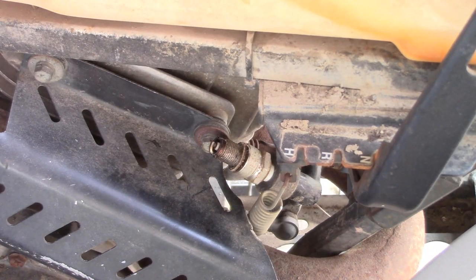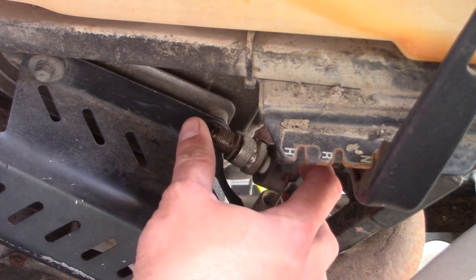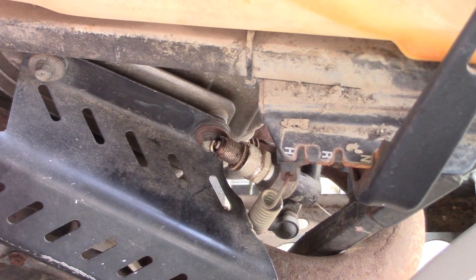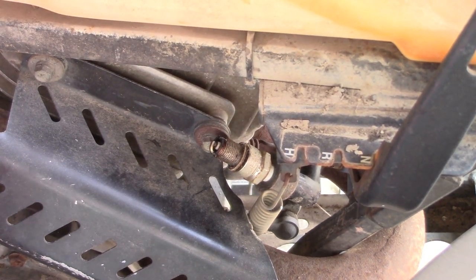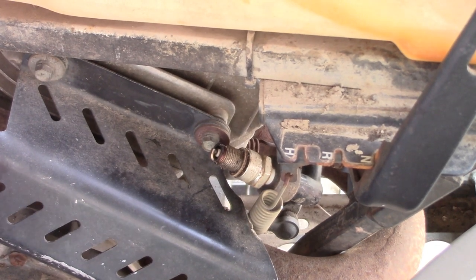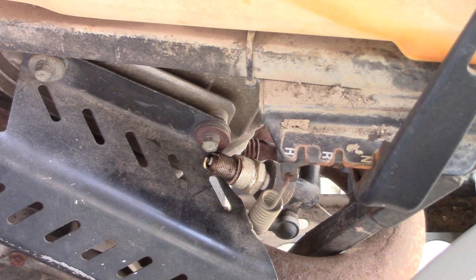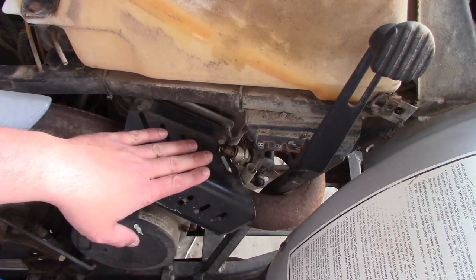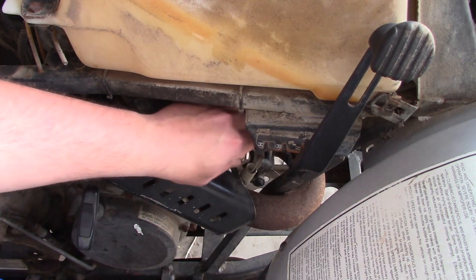Okay, ignition switch on, kill switch on. Should have spark. And we do. So kill switch off. No spark. Kill switch on, ignition switch off. No spark. Both on. Spark. So that's the way it's supposed to work. I think the ignition system is good to go.